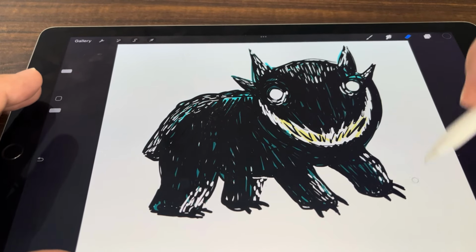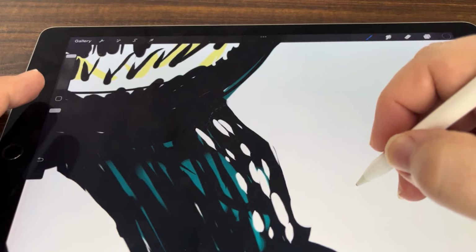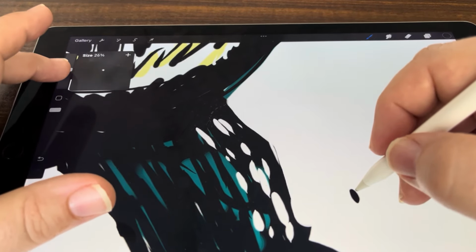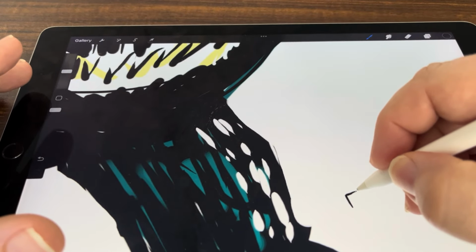But that's too big. So let's go. Whoa, this pen is too big. Okay, double tap. There we go.